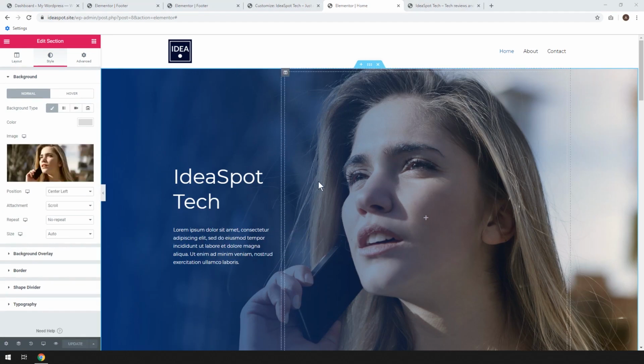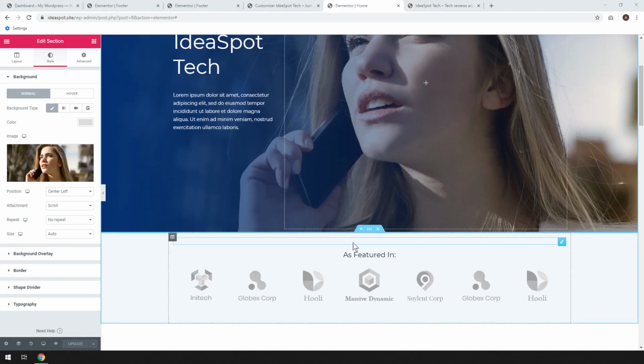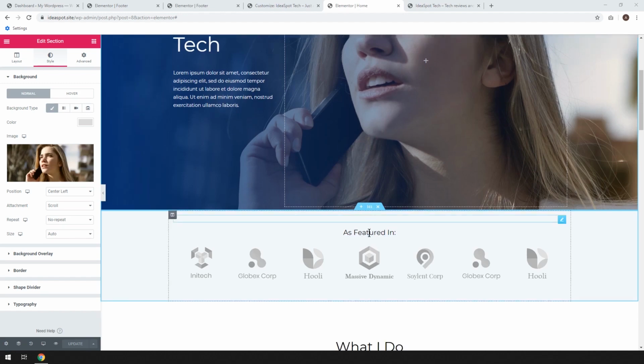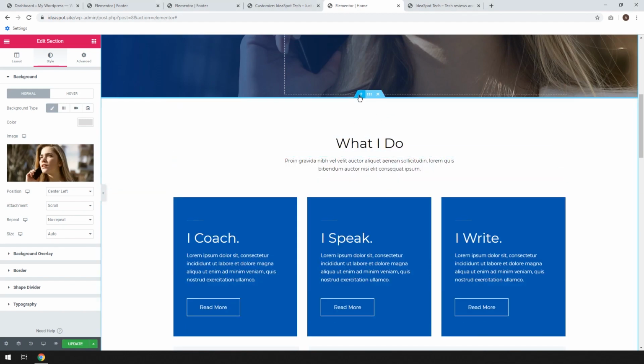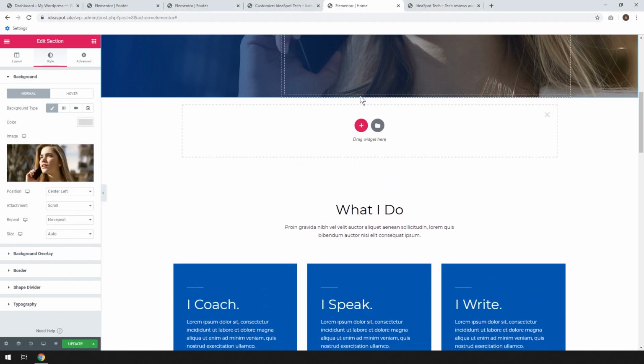So let's spend some time now going through what Elementor can actually do. We can add new sections with that little plus button. We can remove sections with that X button, and we can modify the section with the middle button. So if, say, we wanted to just delete this whole section, we could go ahead, hit the X, get rid of it. Let's add a new section in by pressing there.